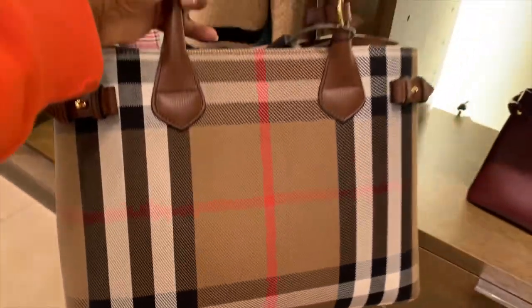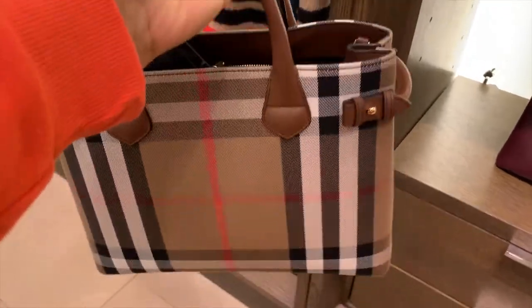Print, these are probably the bags that I would gravitate towards too if I was purchasing my first Burberry bag.